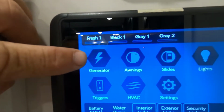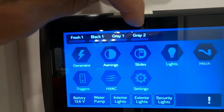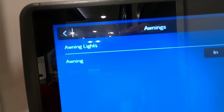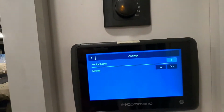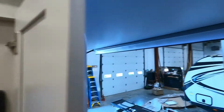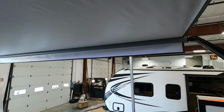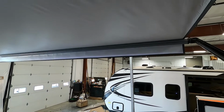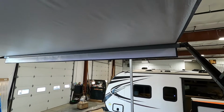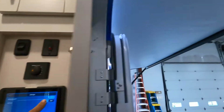Starting up top, if you had a generator, here's where you'll start that. A quick glance at your fresh, black and gray tanks. There's another spot we can look at those individually. Our awnings, let's touch that. Awning lights are on. I'm going to show you on your awning. You're only going to want to run your awning out until you see your silver bar and your flap is down to 90 degrees. These will continue to run themselves out past that point and run themselves up backwards. So keep an eye on it when you run it out. Make sure you don't run it out further than you need to. Run that in.